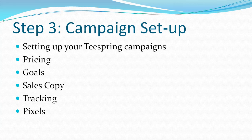Okay, the next step, step 3, is campaign setup. This is pretty straightforward, and it's just trying to set up your Teespring campaigns so that you can start advertising. There are a few things that you have to consider, like your pricing, how much you want to price your shirt or your hoodie, and your goals, how big of a goal you're trying to achieve before your shirts actually get shipped, or your goal actually gets tipped.